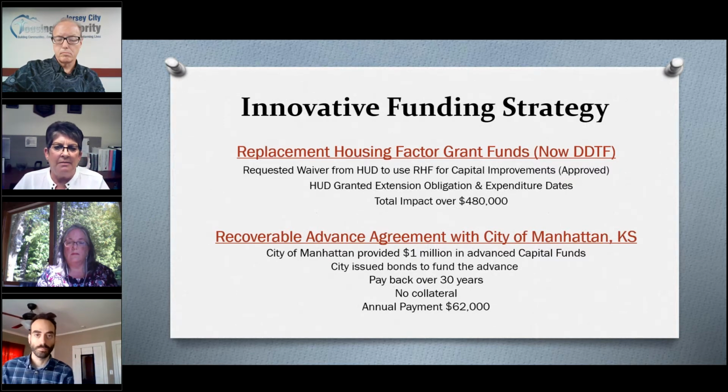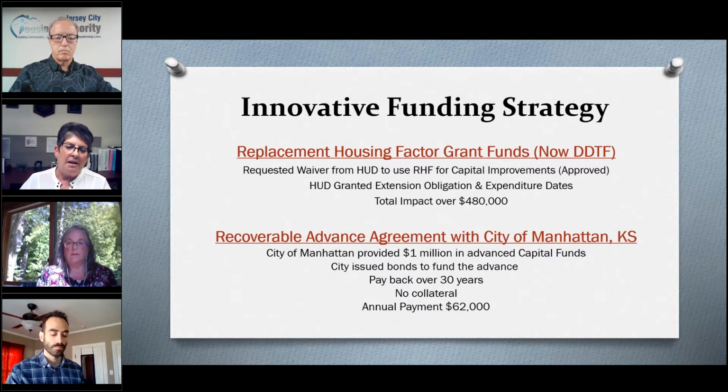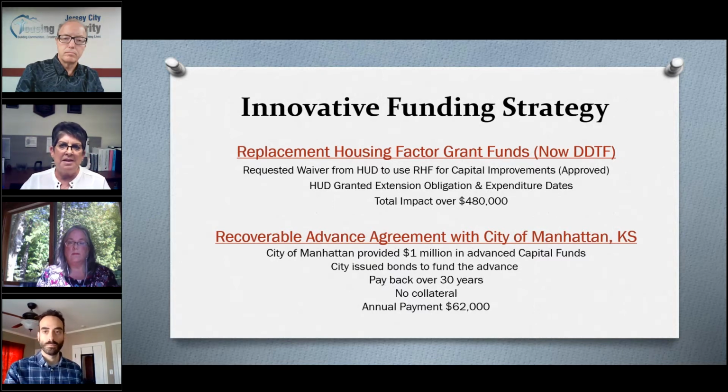So despite the energy performance contract, which was a big help, we still had a shortage. The emergency grant was not enough. Some things did not qualify for the energy performance contract, and we still had a building that we needed to get back online. And so around 2013, 2014, when all of this was happening, HUD had begun to transition the replacement housing factor funds to DDTF funds. And so the DDTF funds were now able to be used as capital improvements.